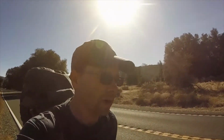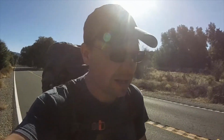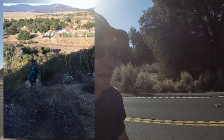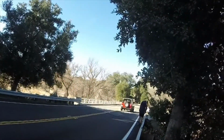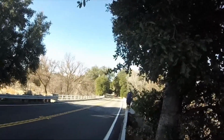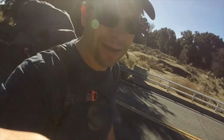We took the alternate for Warner Springs off of the PCT. It's a 2-mile alternate, and this goes around the school. First thing you do is climb up a big hill. This is what you peel off of the PCT right before you get to Highway 79 for the first time. So you're on that, and you have to walk stuff like this, which is pretty nuts.